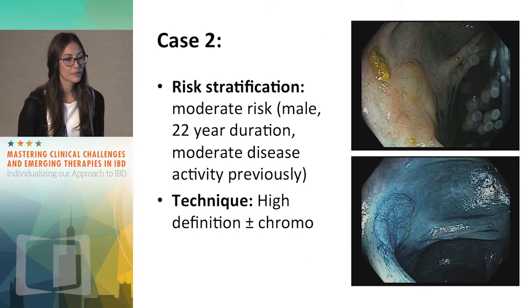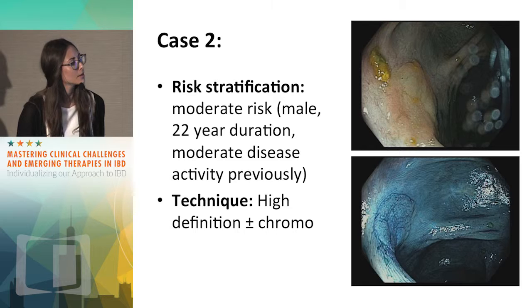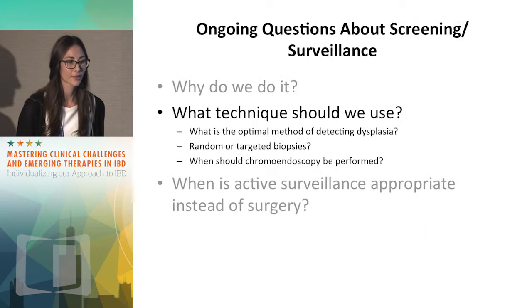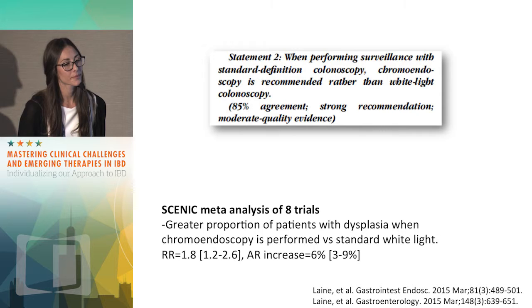So we'll stratify this patient to be in moderate risk, given his risk factors. He's a male with a 22-year disease duration, moderate disease activity on his last colonoscopy. So he had a screening with a high-definition scope, and this is the lesion that was found. He underwent chromoendoscopy to better visualize the margins, I should say. So the question is, when should chromoendoscopy be performed?